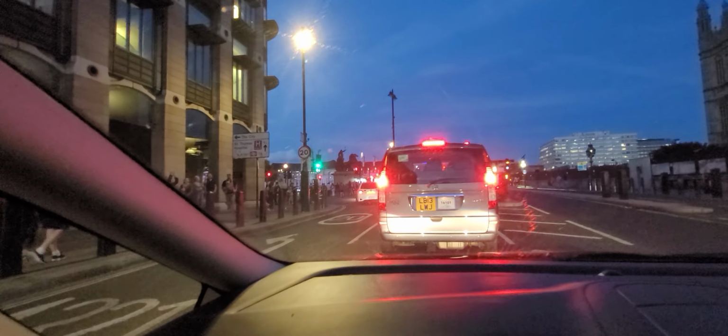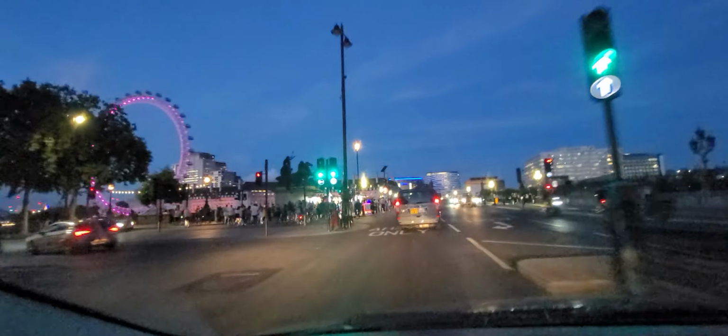On the left, you will see the London Eye. The River Thames underneath it, all the scenery. Perfect. The river is right here, eh? Sorry? The river is right there. So that's Big Ben on the left there.